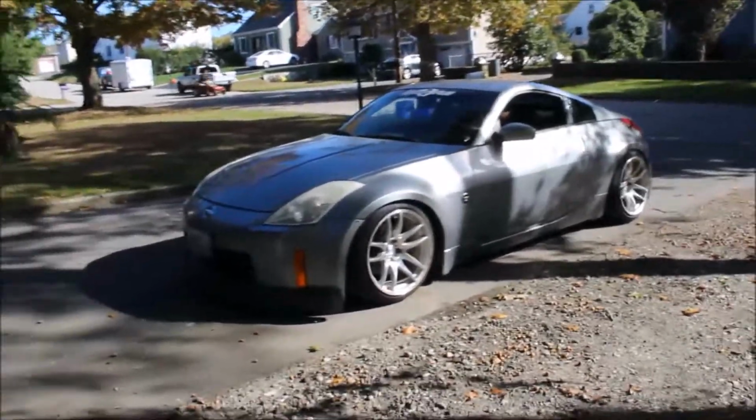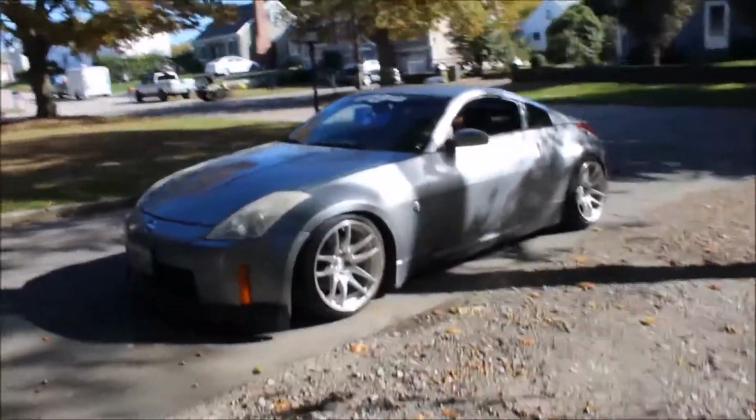Sadly, I don't have the parts for the Skyline yet, but they are in the container and on the way to go. I ordered a whole front clip. As you can see, the Z got some nice new wheels.